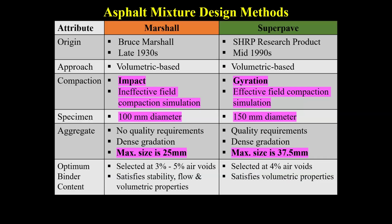All right, so still on asphalt mix design, let me touch briefly on the various mix design methods that are commonly used in the asphalt industry. We have what we call Marshall and then the Superpave. Marshall is what we commonly use in Ghana, which was initiated by Bruce Marshall in the late 1930s. It's purely an empirical approach. So the Superpave mix design system tried to improve on the Marshall. So one major difference between the Marshall and the Superpave is the mode of compaction. Marshall is using impact compaction, while Superpave uses gyration.